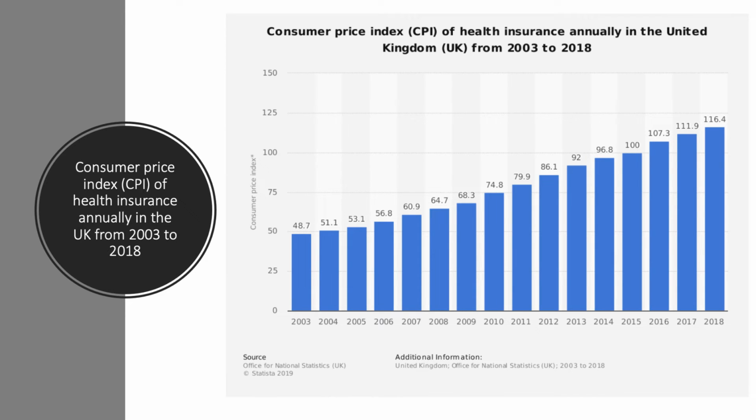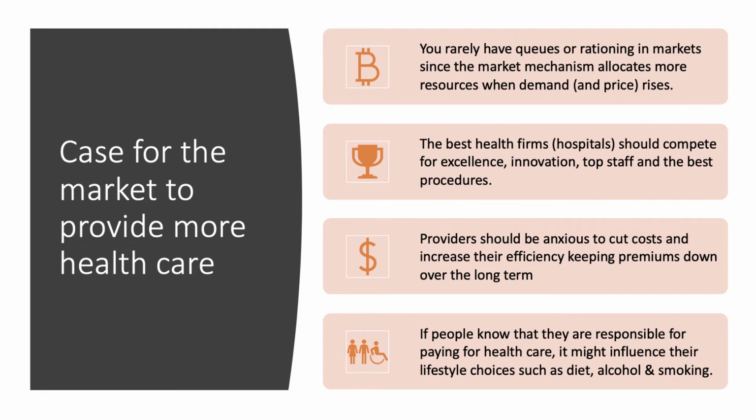Healthcare insurance premiums have risen faster than inflation. If you take an index of consumer prices of health insurance, you can see that the index has risen from 48.7 in 2003 to 116.4 in 2018. In fact, healthcare insurance has risen by nearly 17% since 2015. So private healthcare insurance premiums tend typically to rise faster than the general rate of inflation.